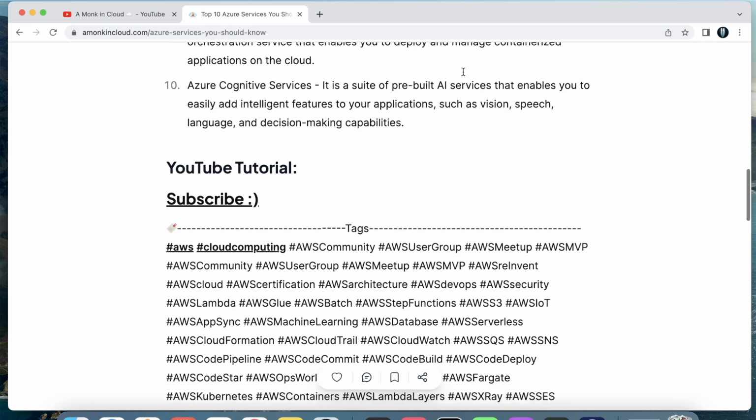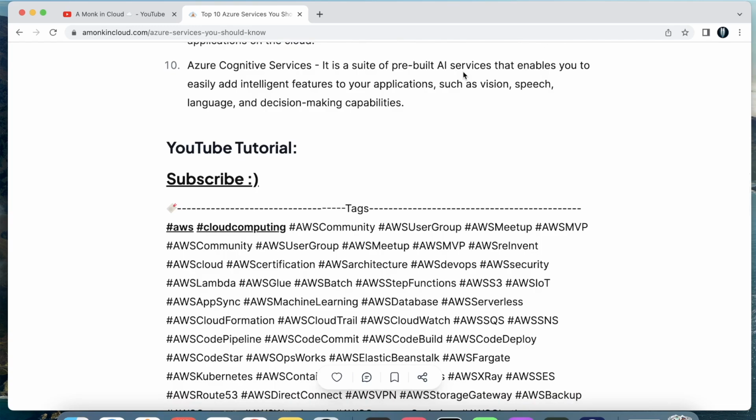Next, the final one, the 10th service that you need to know, is Azure Cognitive Services. It is a suite of pre-built AI services that enables you to easily add intelligent features to your applications, such as vision, speech, language, and decision making capabilities, right? So that is about Azure Cognitive Services.